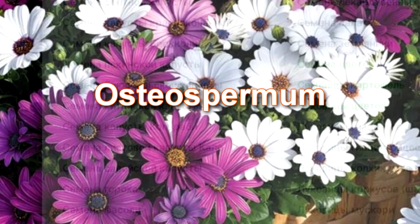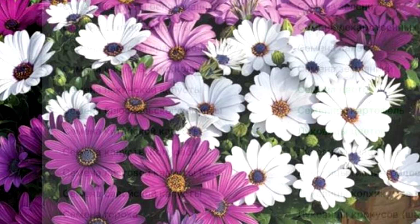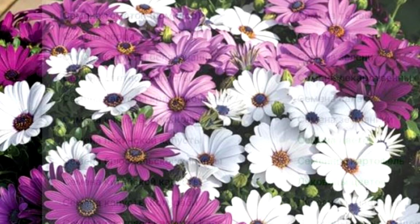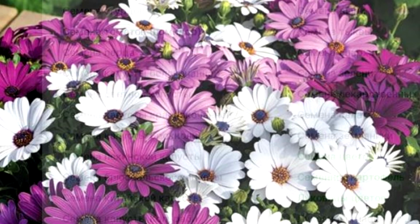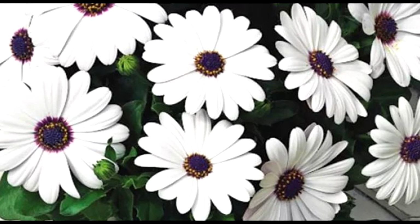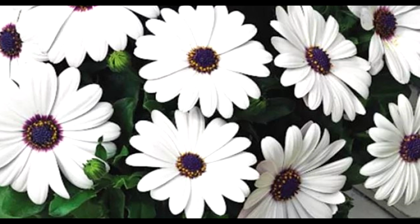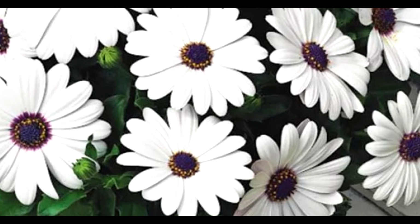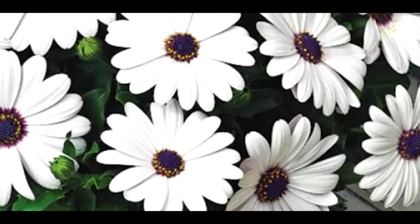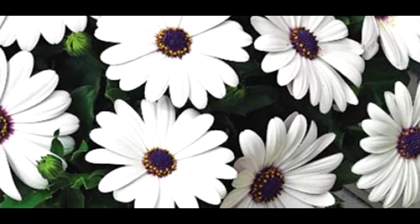7. Osteospermum. Osteospermum is an annual from the aster family that grows naturally in South Africa and Arabia. The seeds of Osteospermum are very large, so they require covering with a small layer of soil. The flowers are similar to those of chamomile, but they are large and come in several shades of color.